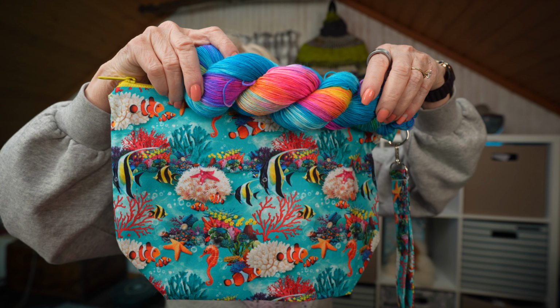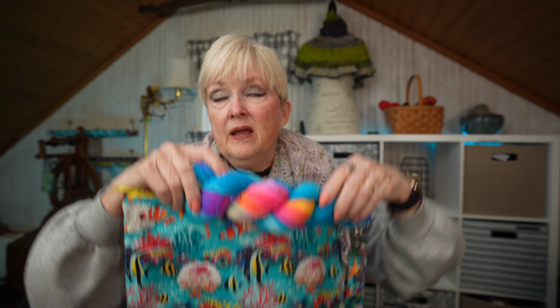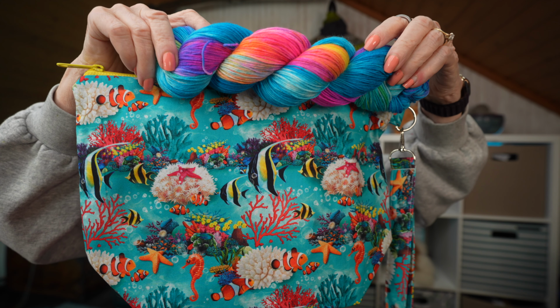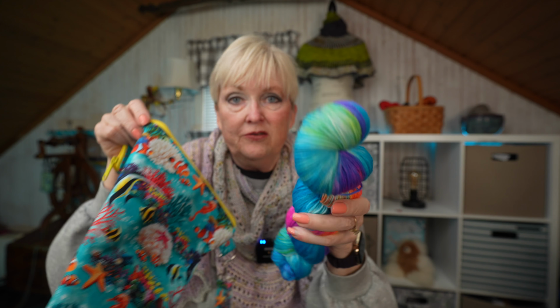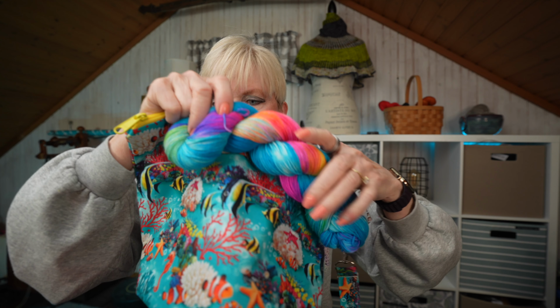But this I'm calling Reef Magic. Not to be confused. Every time I say that, I want to say Reefer Madness. Wasn't that a Cheech and Chong movie back in the day? Honest to God, I have to catch myself because I just want to say that. But anyway, this is Reef Magic, and I love it. I have a lot of the yarn, so if you're not interested in the bag, there's plenty of yarn. So if I sell out, I'll dye more because it was really fun.